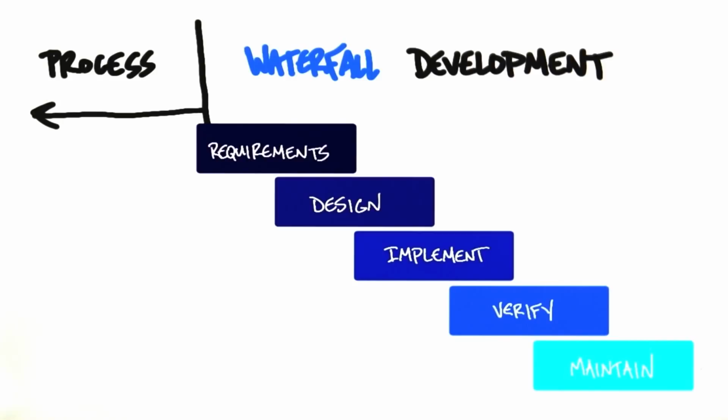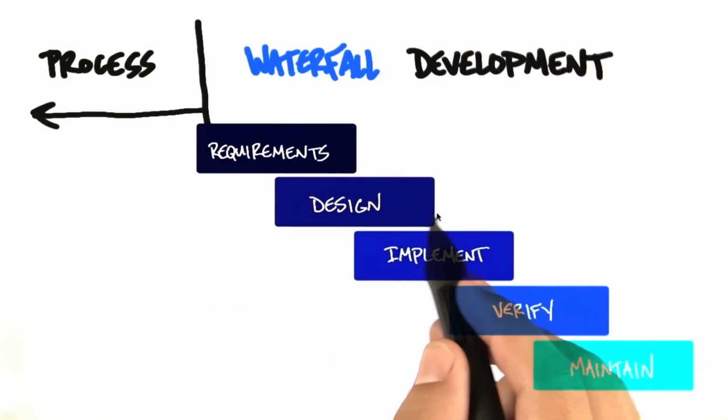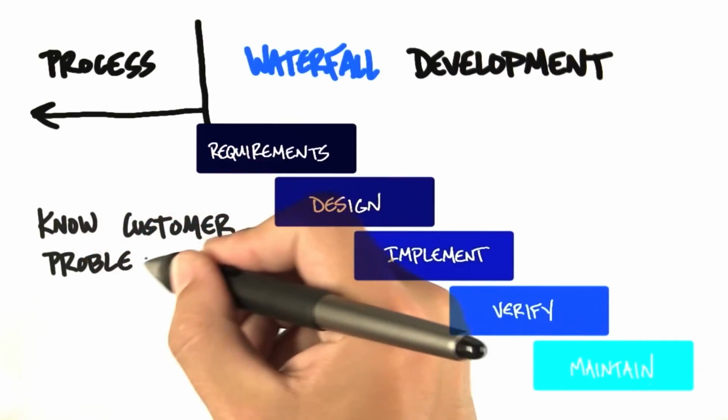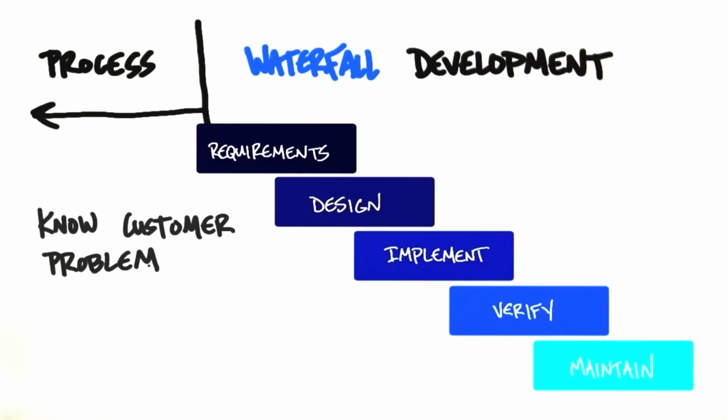But if you really look at this, there's an implicit fallacy that no one ever noticed for 40 years. To write the requirements and do the design assumes on day one you know the problem or need the customer has. Well, let me say it again. Waterfall development assumes you understand the customer problem and need on day one. Now, in a large company with existing customers, existing products, existing sales channel, you know what? This might actually be true. But in most startups, all you have is the founder's vision.